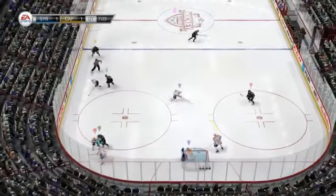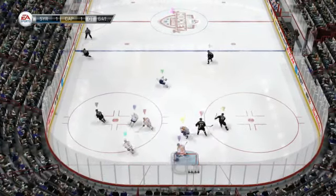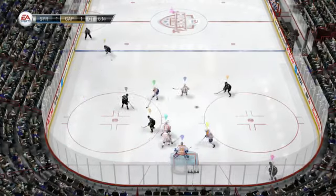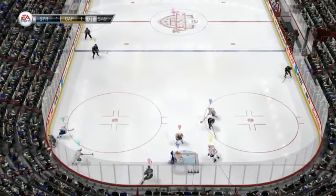Comes back to them in their own zone. Takes the shot off the pad. Rebound. Knocks the puck off his stick. Put the body right in front of that shot. Credit him with a real good block.